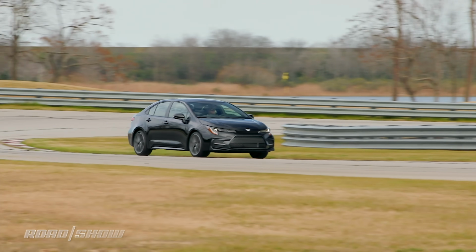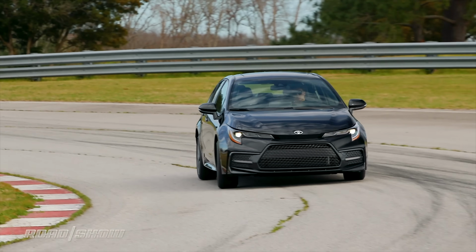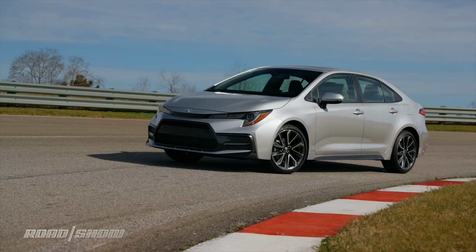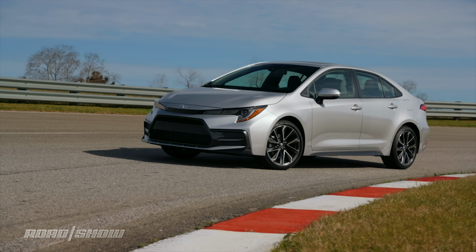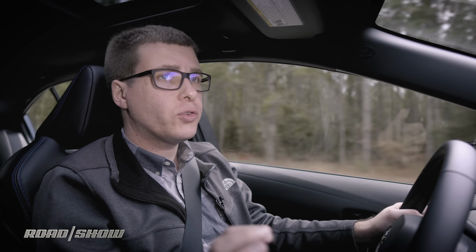Fuel economy is pretty good in the new Corolla too. This XSE model with the 2-liter engine is rated for 31 miles per gallon city and 38 mpg highway. The SE, which also has the 2-liter engine, is rated for 31 city and 40 highway. Those are really good figures. Of course, those figures are for the 2-liter engine.